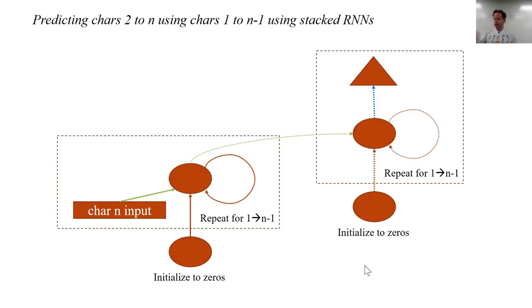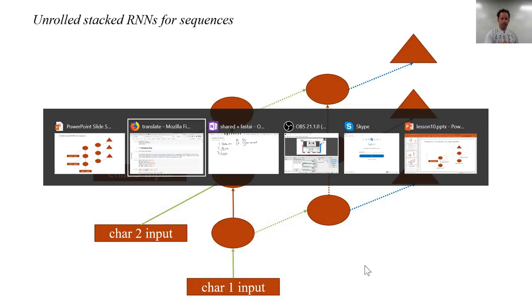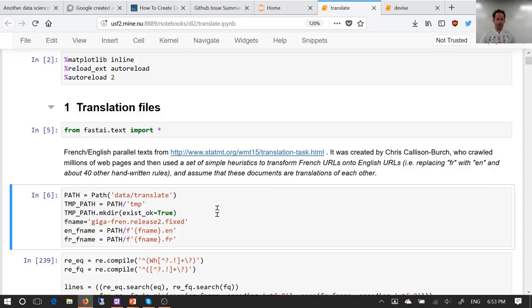So you want to make sure you can create a two-layer RNN. Okay, and this is what it looks like if you unroll it. Okay, so that's the goal, is to get to a point where we, first of all, have these X, Y pairs of sentences, and we're going to do French to English. So we're going to start by downloading this data set.